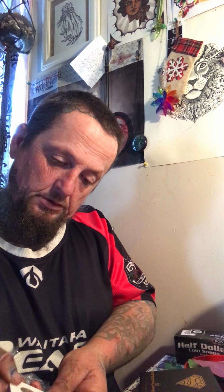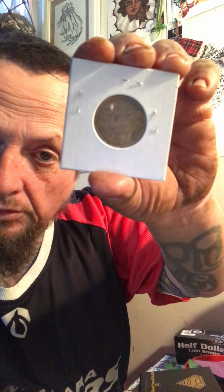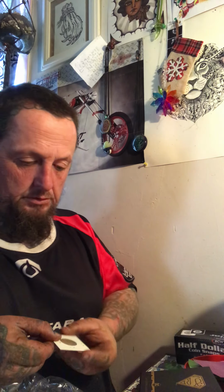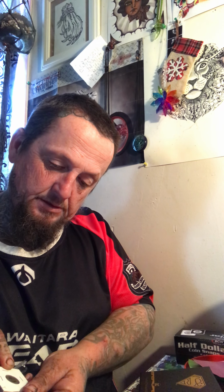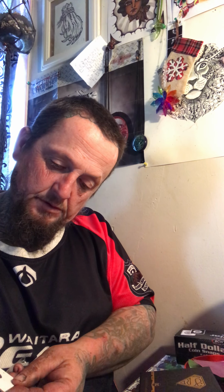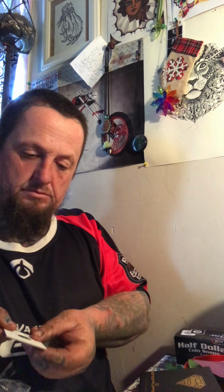Oh, and it still comes. What's this one? Oh my god. 1910 Barber quarter dollar. Oh my god, I haven't got one. I don't think I've got a Barber quarter. Or the Barber dimes, but not quarters. And I do have a half dollar. But that's awesome. She's in awesome shape. I've got it's a transit token. I haven't got a transit token. That's cool. That's awesome.